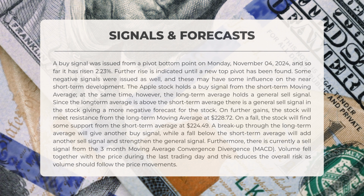price movements. The stock experienced a golden star signal on Wednesday, the 18th of September, 2024, in the short-term chart. A golden star signal occurs when the short-term moving average, the long-term moving average, and the price line converge in a specific combination. This occurrence is quite rare and is often followed by extended and significant gains for the stock in question.